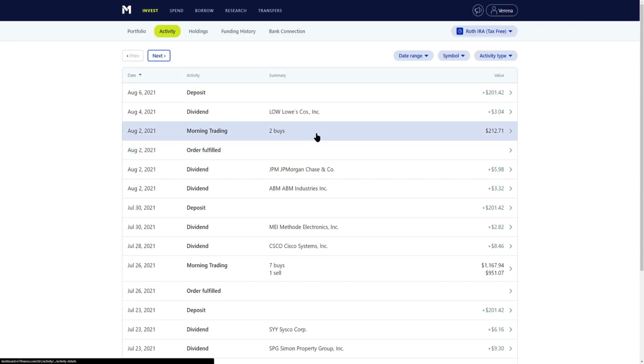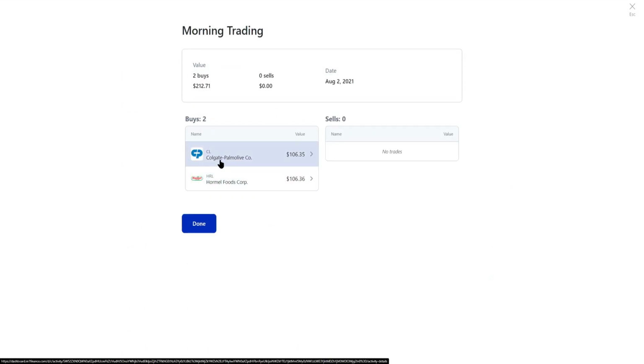And now last week, we did make two buys. We kind of split it 50-50 here. I couldn't make the final decision. Colgate, $106.35. And Hormel Foods down $106.36.